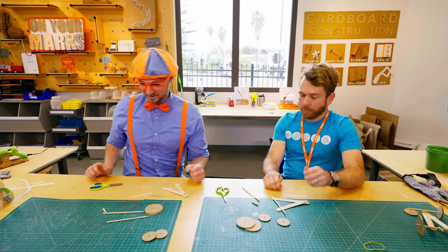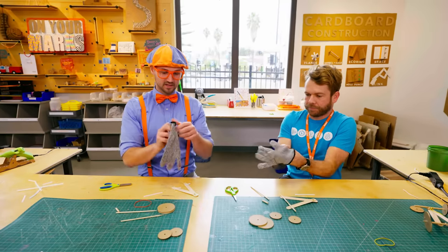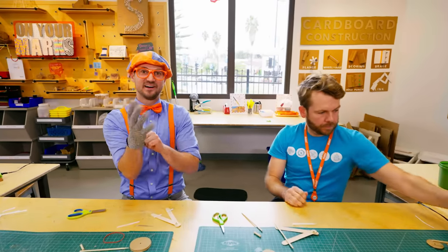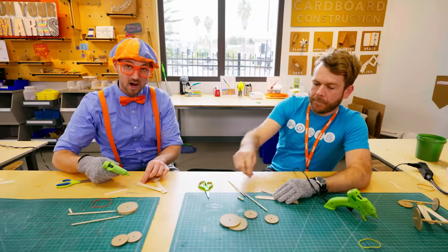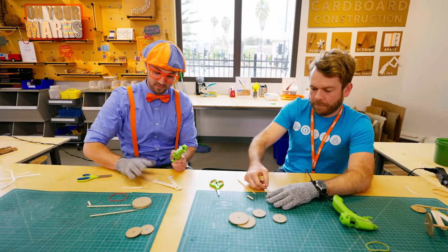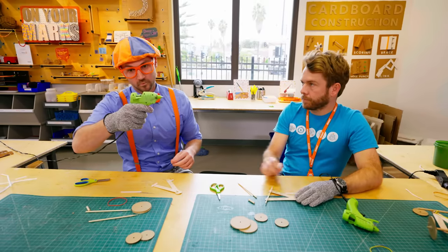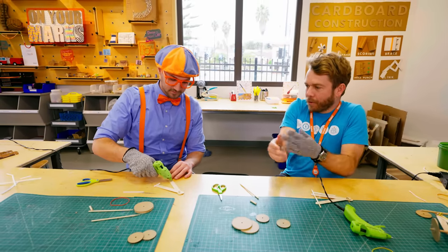Oh, okay, all right. So before we use hot glue, we gotta put on our heat-resistant gloves so we don't hurt our fingers. Okay, wow. Safety first. Hot glue is definitely something that only grown-ups should use. Because this is very, very hot. And that's why we're wearing these gloves. Yeah, even grown-ups have to be careful.